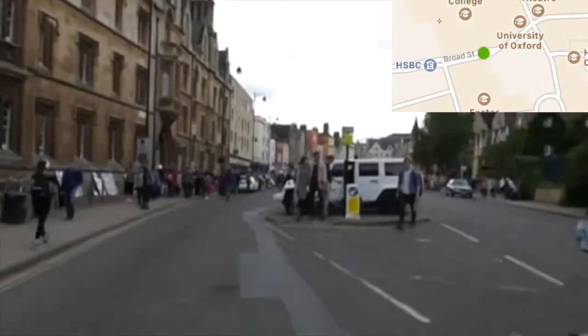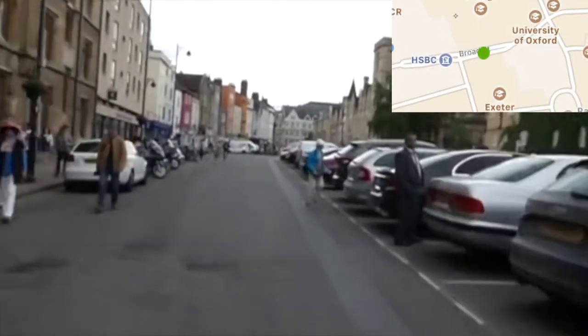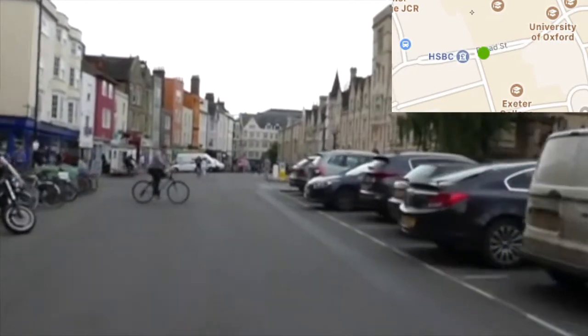On our left-hand side is the Museum of History of Science, and now Exeter College. And on our right-hand side, that building with the tower, is Balliol College, next door to Trinity College.